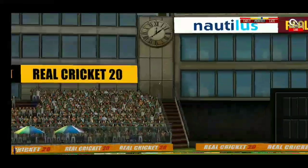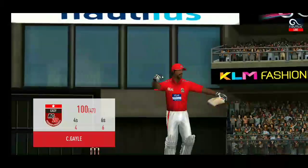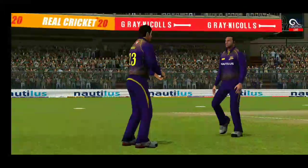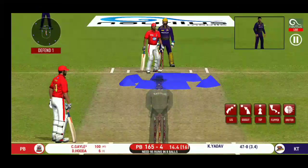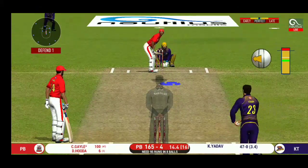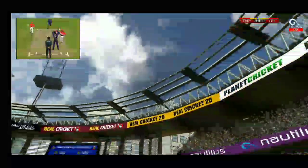That's six. He picked up the length very early. Now that he has reached his 100, he may look to attack a bit more. Some words between the skipper and the bowler. They need to come up with a plan. Perhaps a couple of fielding changes might help, or maybe the bowler just needs to get his head down. Straight up in the air, and that's a six.